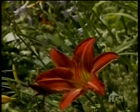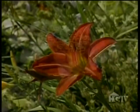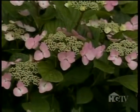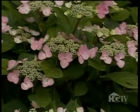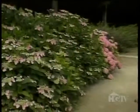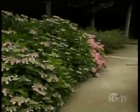There is an historical choice of flowers. We have tried not to make mistakes, to choose plants which were there at the time when the garden was made. But there is an artistic choice in the flowers too.